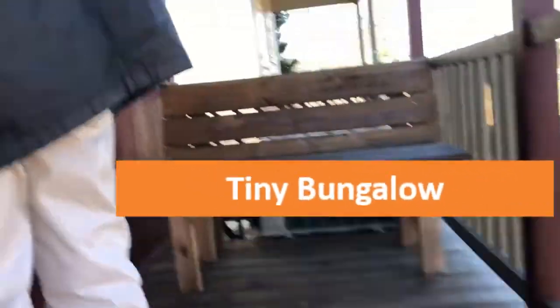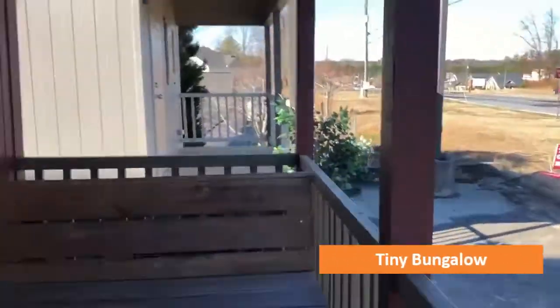Inside. I'm glad I wore these stretchy pants today. Yeah, get your exercise in.